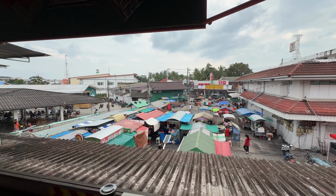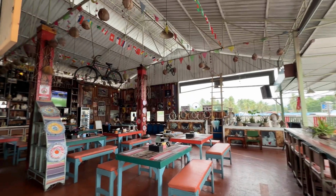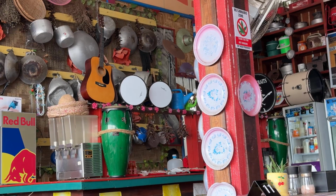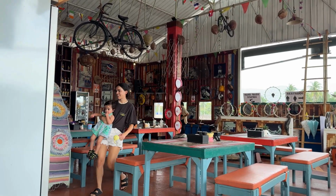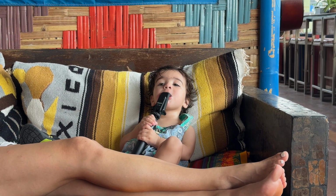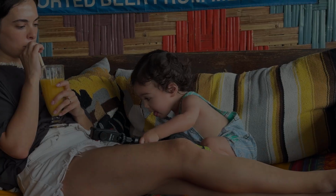From this spot you get a good view of the market, but the inside is even more beautiful in my opinion. They've got so much quirky decor and memorabilia, enough to make a toddler and his parents go mad. Our brief stopover at Pantip Market was good, but unfortunately we were in for a rude reminder of the importance of checking accommodation details. Let me explain.